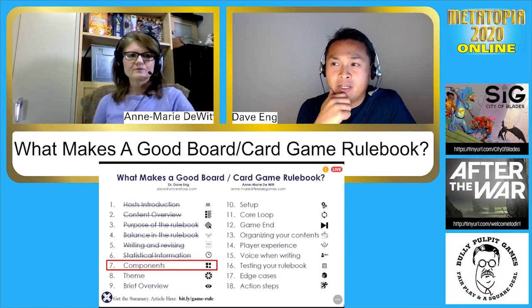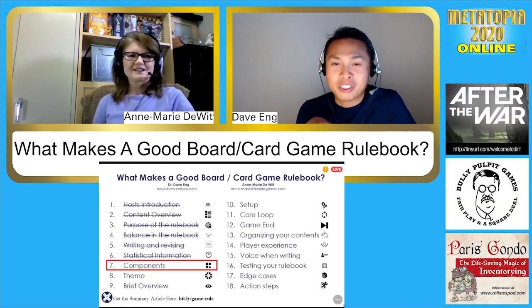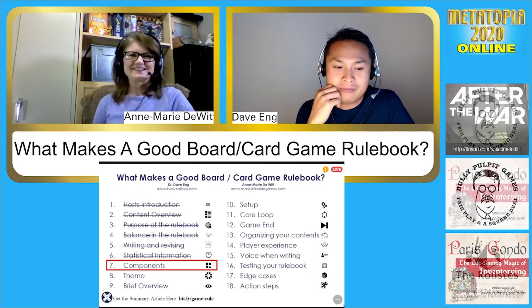Right. Yeah, I know that I've run into issues like that in the past where a game will list in its rulebook under components, like, this game includes 9 merchants, but it doesn't tell you what the merchant component should look like. Is it the pawns? Is it the cubes? Is it something else? So that's important as well. Thank you for sharing.